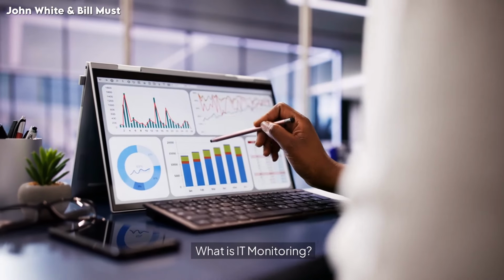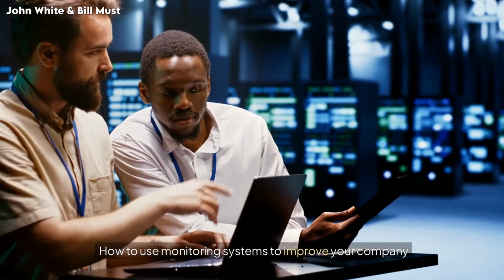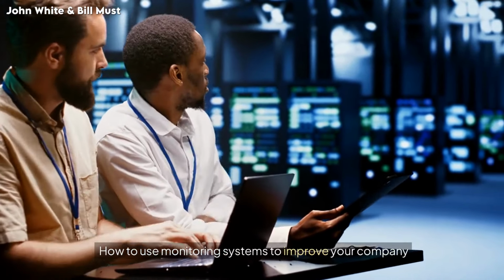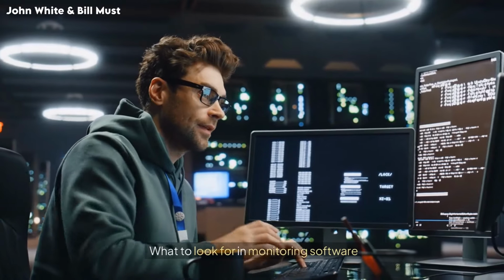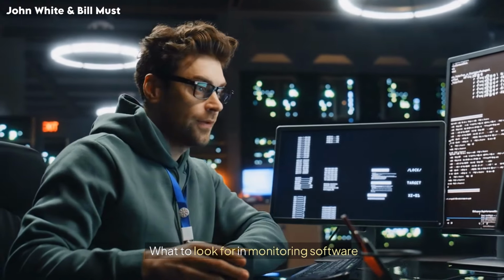What is IT monitoring? How to use monitoring systems to improve your company. Some benefits of monitoring systems. What to look for in monitoring software.